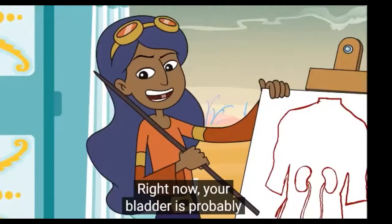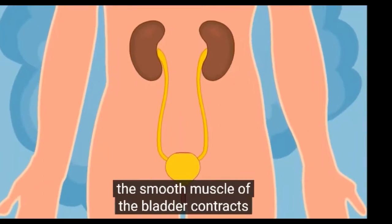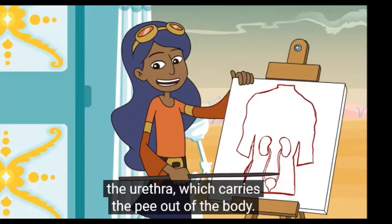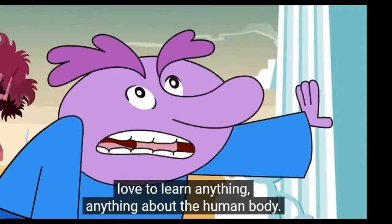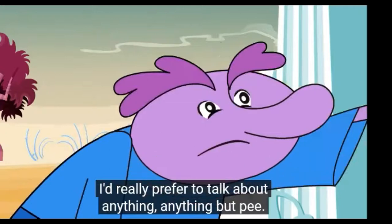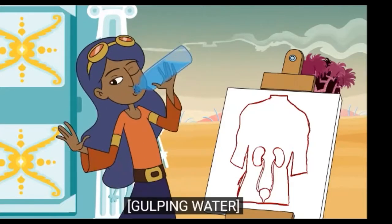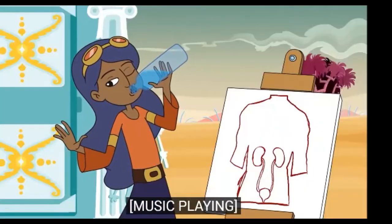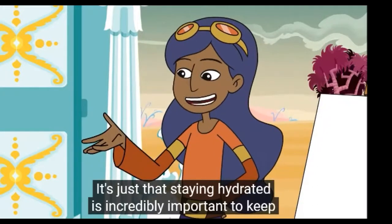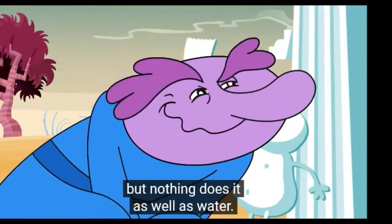Chloe! Right now, your bladder is probably feeling very full, since you look really stressed out about it. When it's time to go to the bathroom, the smooth muscle of the bladder contracts to push pee into another tube called the urethra, which carries the pee out of the body. Chloe, you know that typically I'd love to learn anything about the human body. But right now, I think I'd really prefer to talk about anything but pee. Oh, I'm sorry, Nerb. I didn't mean to make you uncomfortable. It's just that staying hydrated is incredibly important to keep the human body running well. Fluids of all kinds help keep us hydrated, but nothing does it as well as water.